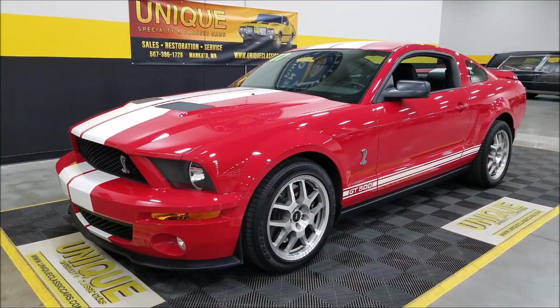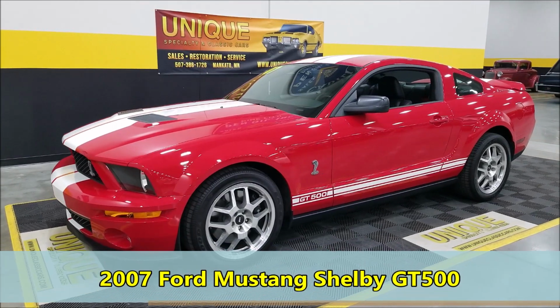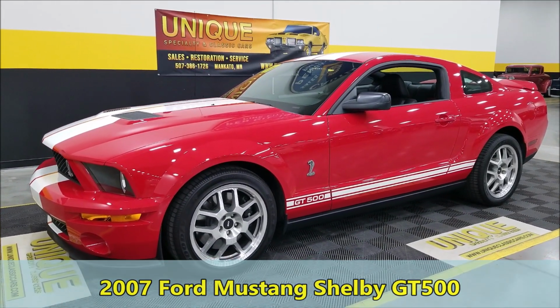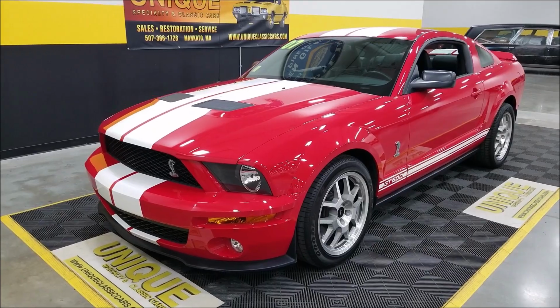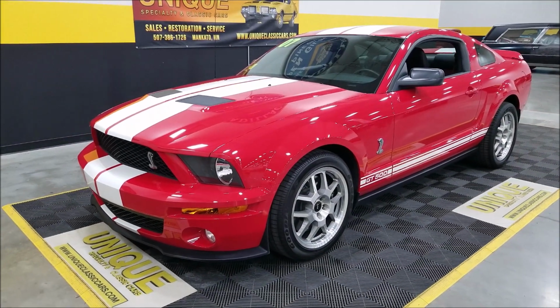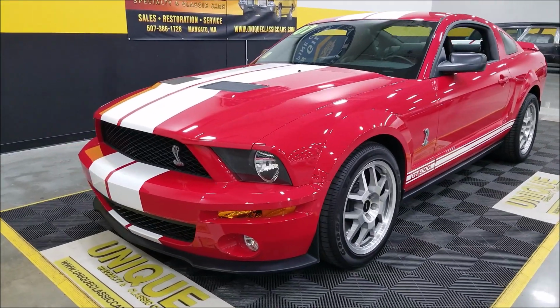Here's one of the better selling style of Mustangs we've had in recently. 2007 Shelby GT500 Mustang. Torch red in color. White vinyl stripes. Interior on this one, black and red, so nice color combination on this car. Also very low mile example. Less than 4,000 miles on this.